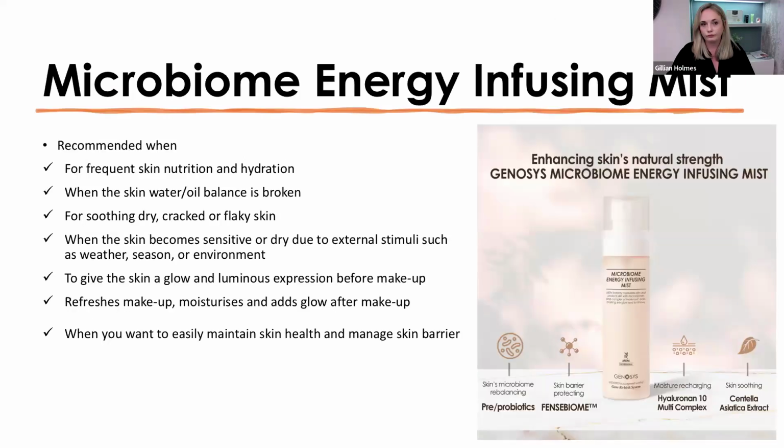The microbiome energy infusing mist, I don't think I have as such a favourite Genesis product, but if I did, this one would be very high on the list. So this is great if we're to think about environmental factors, especially that might impact a sensitized and sensitive skin. So I use this quite a lot in the winter when my skin feels drier, but it's also beneficial for those that have UV exposure as one of their triggers. So this can be used quite frequently.